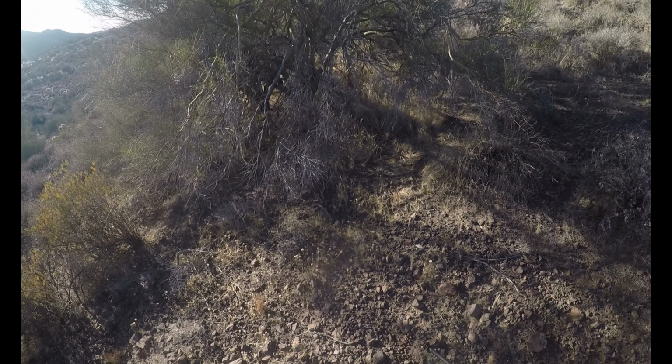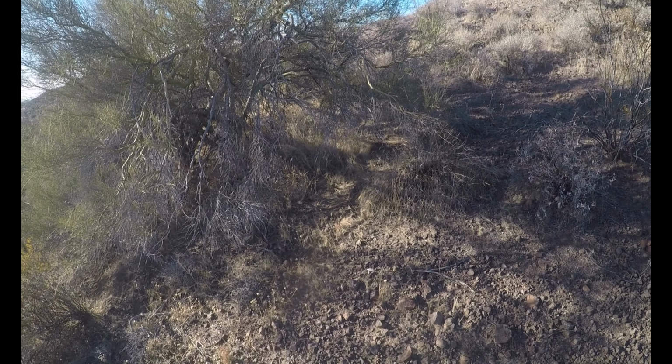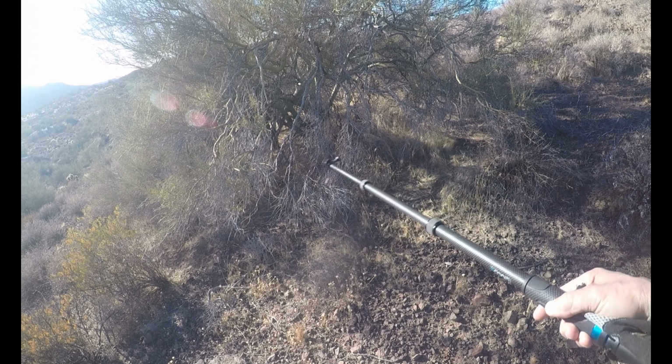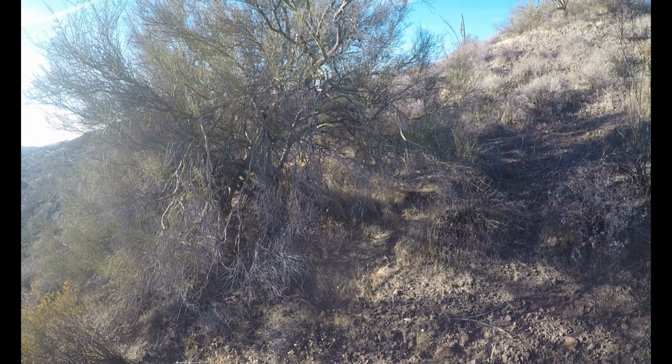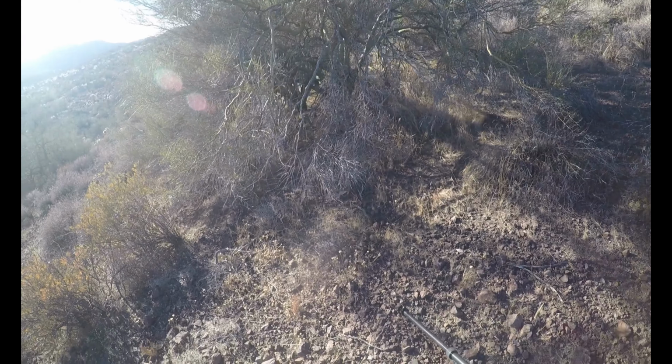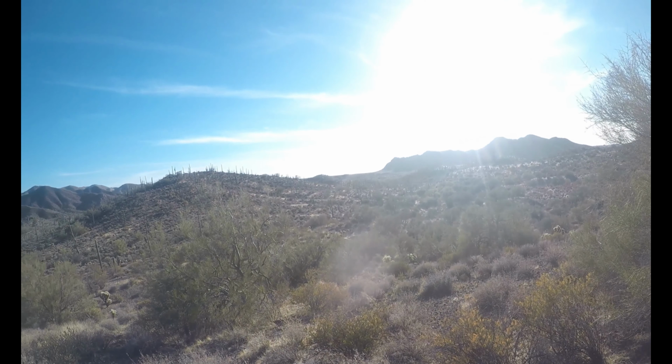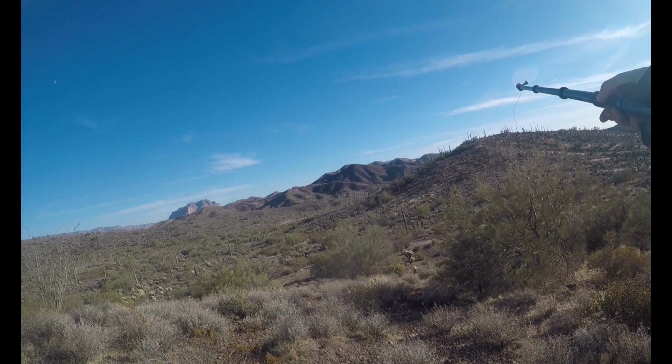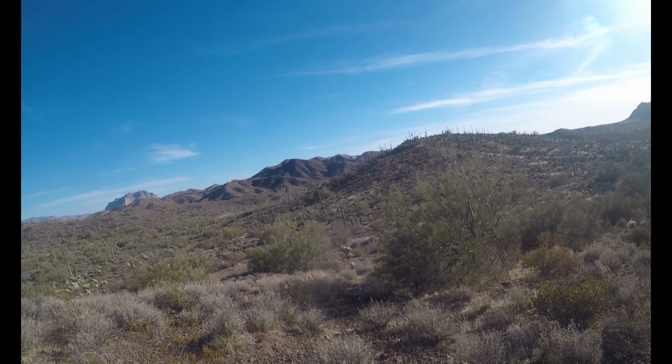But this is a good sign, seeing some deer scat here and a couple of deer beds right here. So this is just off the game trail that I climbed to get up here. Okay, I'll continue my way up to the top of that ridge line up there.